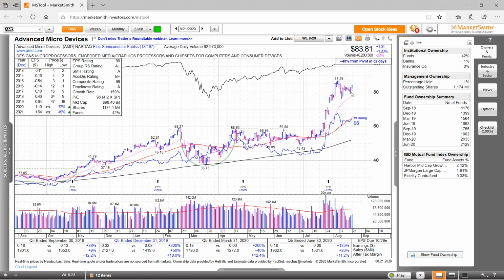this nice upside reversal and bullish outside day. And overall, looking at the earnings and sales, you can see this is exactly what I hope to see. Last quarter earnings were up 125%, sales up 26%, and after-tax margins up 11.2%.